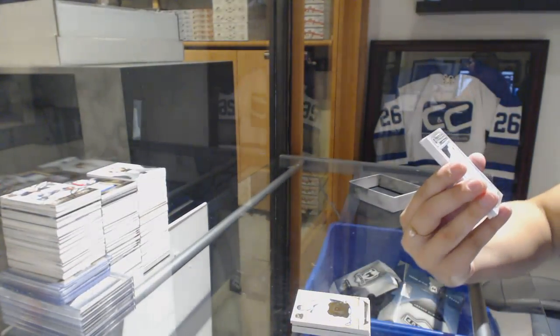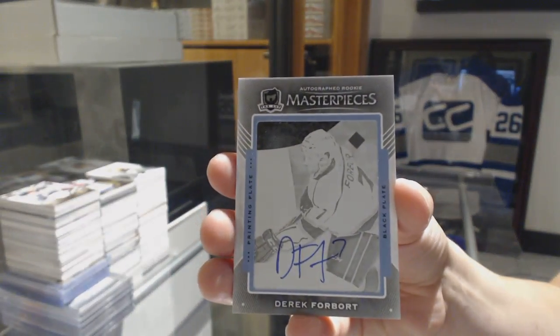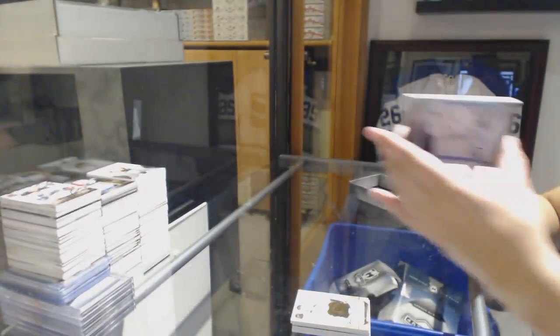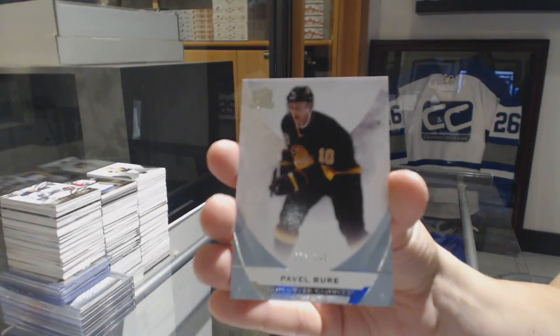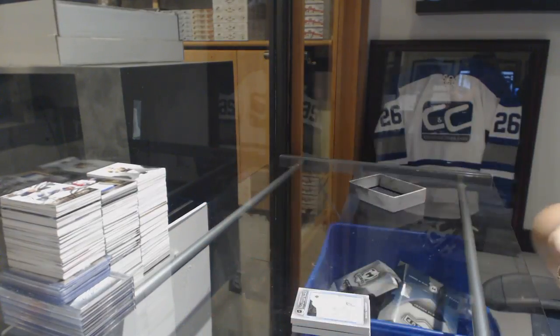We've got a rookie masterpieces printing plate for the LA Kings, Derek Forbort. And we finish off this incredible break with a base /249 for the Canucks, Pavel Bure. There we go.